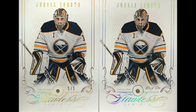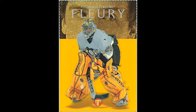That being the Marc-Andre Fleury 2003-04 Topps Pristine Gold Refractor, numbered out of 33. So awesome. Yeah, that's a beautiful card. And why I have this on my list is, again, it kind of goes back to that idea of it's not an Upper Deck card.